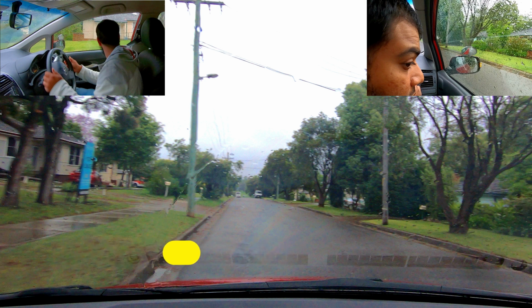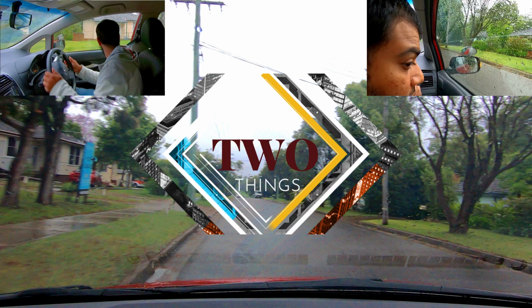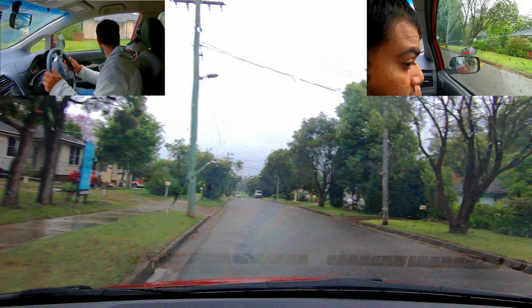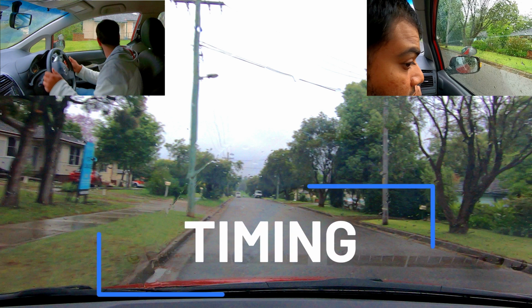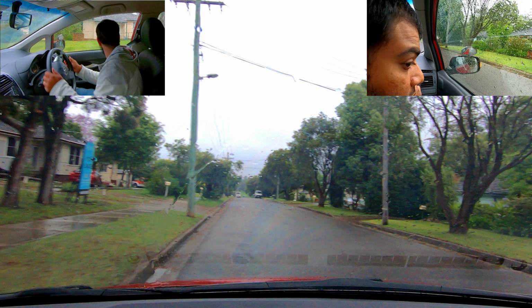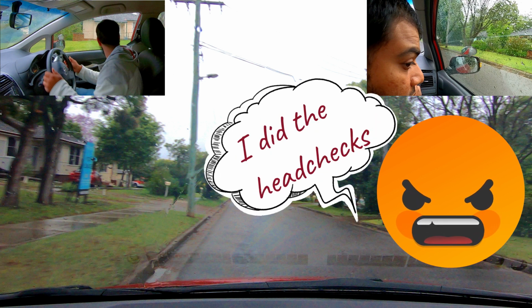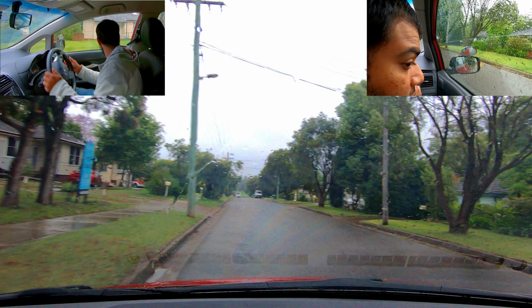When it comes to the head check, there are 2 things to keep in mind: the direction of the check and when it should be done. Both must be accurate. The timing is just before the move, and the direction is to the side of merging or diverging. Most learners complain that they did adequate head checks, but the examiner still gave them a fail. The learner then blames the examiner, claiming that they didn't notice I was doing it. That isn't the case, though.